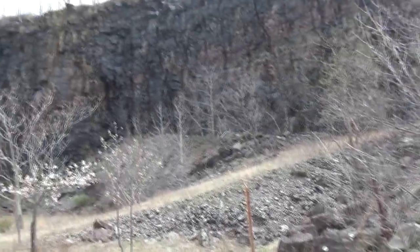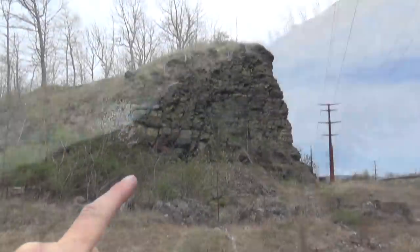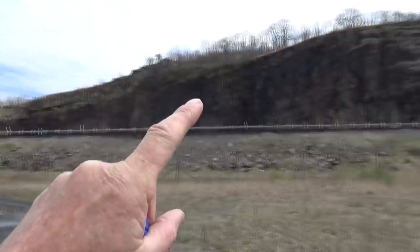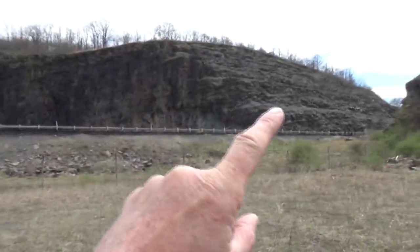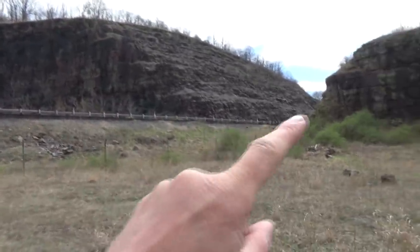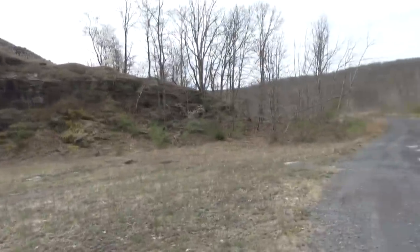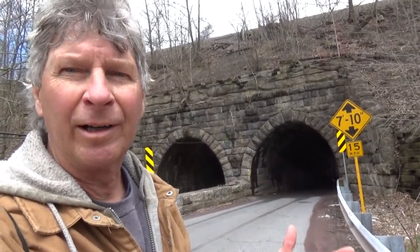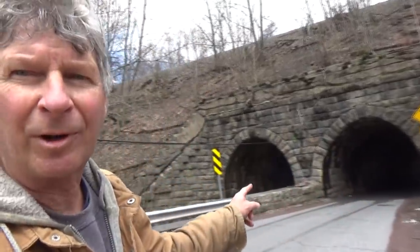And then you can see the rest of the quarry here. We're on the other side of the turnpike, but there's the quarry over here. And then we come over here, and they cut through the quarry. That's the end of it. You're going to ask me, Mike, what kind of stone did they quarry there, and what did they use it for? So we're going to go up here to these bridges, and we're going to take a look.